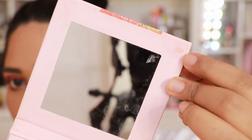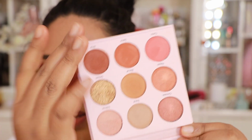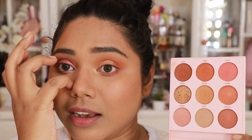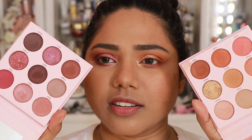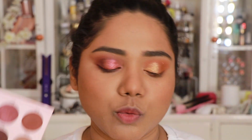So the stain mark right over here, there's a stain mark here. Even if I wipe, I don't think it would go. So yeah guys, this palette will get dirty very easily because the shades are very, very powdery. They have a lot of kickback in the pan. Definitely I think the Self Love palette did really well compared to the Pure Bloom one. So yeah guys, that's for my demo. I'm not going to do anything much. I'm just going to apply some mascara and lipstick, and I'll be right back.